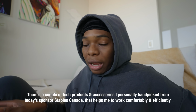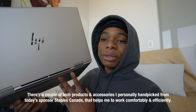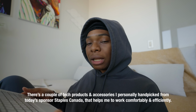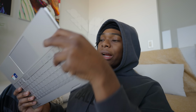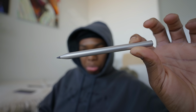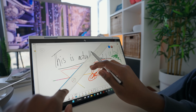So yeah, I have the HP Envy X360 right here from Staples. I've been rocking out this, trying it out for the last couple weeks. Pretty solid. Also, I just love how cool these laptops are because you can flip it like this. Super portable. It turns into a little tablet right here. And it even came with a stylus. I think it's charging up there. But if you're into art, you want to draw stuff, it's perfect. But yeah, X360 HP Envy. Love this thing.